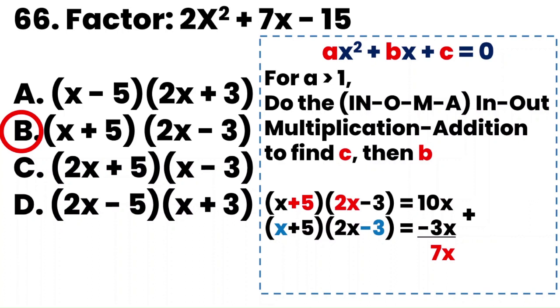You can also use FOIL method. But I think FOIL method is longer than the in and out multiplication and addition. So whichever process ang mas madaling gamitin for you, then follow that process. Kung naanad mo sa isang process tapos madali lang for you, then do that. If nahihirapan ka, then you can follow mine.